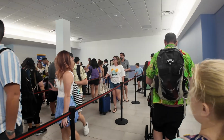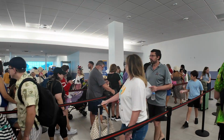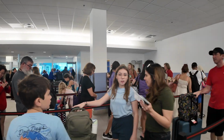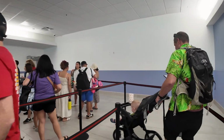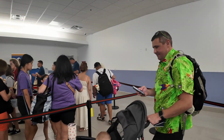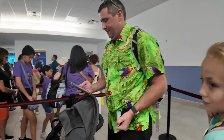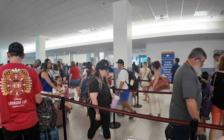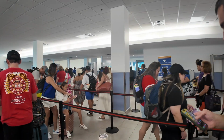So, and then we're going through security, and they do a pretty thorough security. It's kind of like airport security, so you take everything off, all electronics, everything goes through a scanner, and then we can go up and go take pictures and get on.